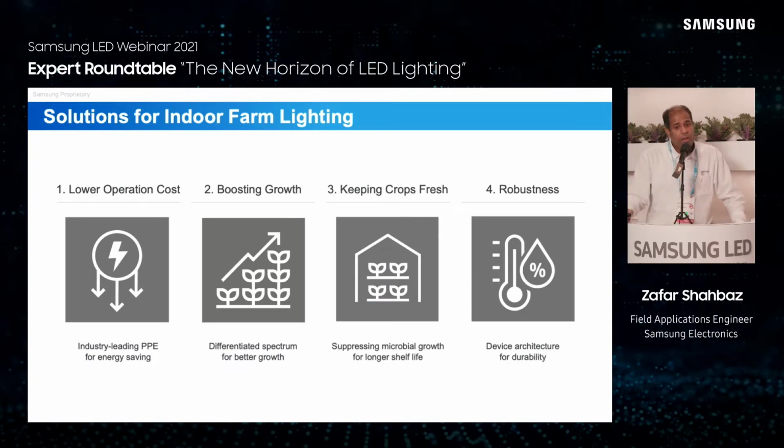To address the lower operation costs, the LEDs need to be designed with the industry-leading PPE for energy saving and an efficient fixture luminaire design. The second is boosting growth. So the differentiated spectrums possible with the LEDs add to the better growth of the plant.